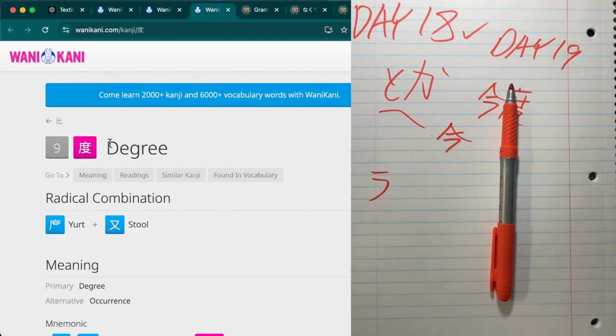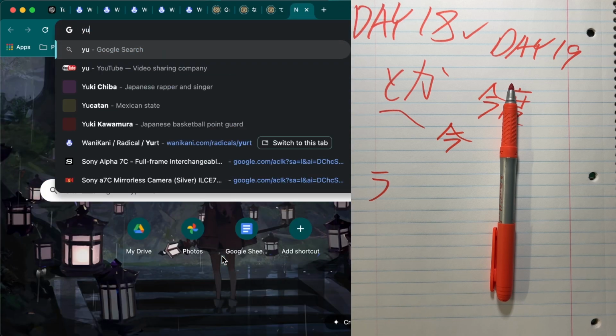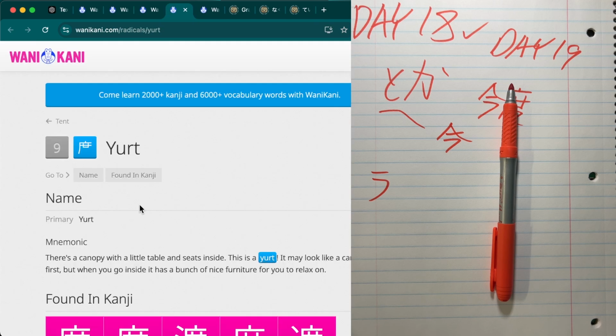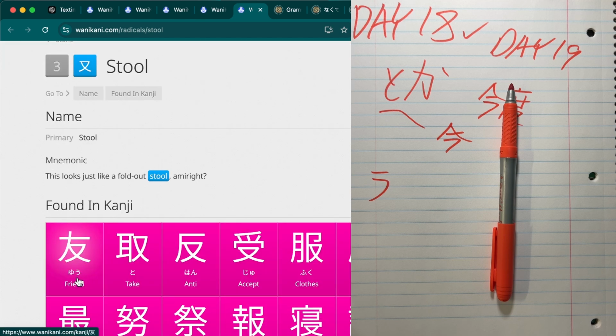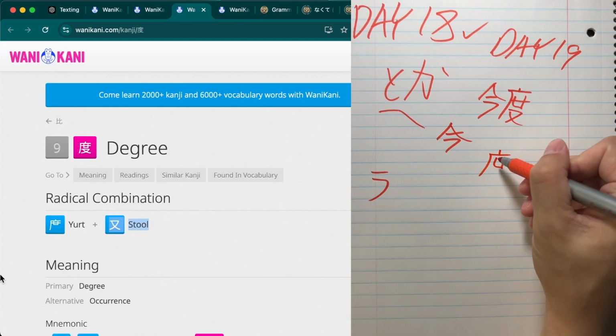And then this one's the one that's more interesting. Degree and stool. Yurt? What does yurt mean? There's a canopy with a little table and seats inside. Oh, wow. This is a word I never knew existed. Okay, got it. Canopy, and then a U with a cross. Okay. Stool and U with the tomodachi, and also an and in Han, anti. Okay, got it. We'll just write it really quick.